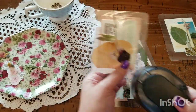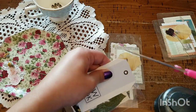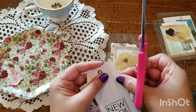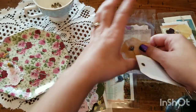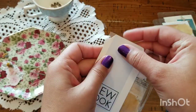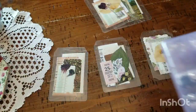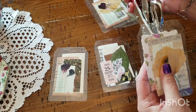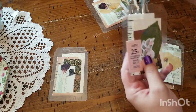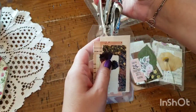And as for the tags, I just want to angle the top of them using this clothing tag. I love this template thing because it helps me cut straight lines, because I cannot cut straight for the life of me. But once we have that done, I'm going to go in with my crocodile. We're going to punch some holes up in the center before putting in our grommets. And then we're going to go ahead and add a little bit of fabric to the top of it just to finish it off.